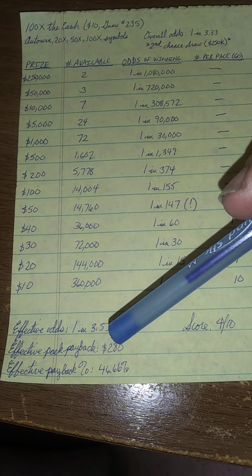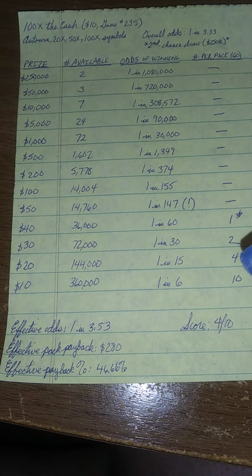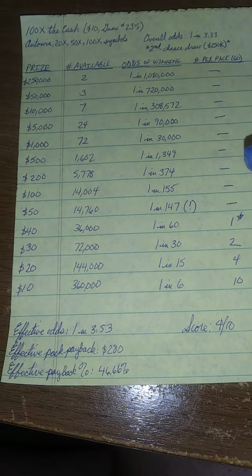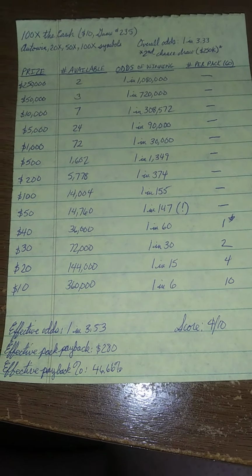Effective pack payback $280 out of 600. Leads to a 46.66% effective payback percentage. Top win you can expect in a pack is $40, not 50. Make sure you make a note of that. Score is 4 out of 10.